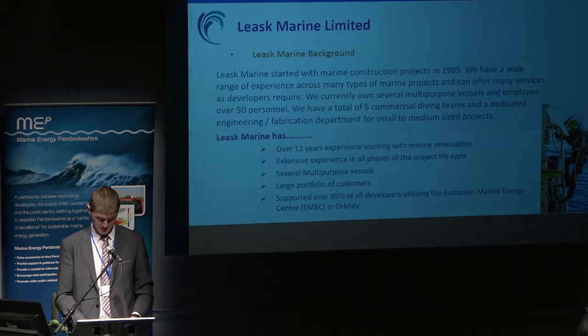Leask Marine started marine contracts and marine construction projects in 1985. We have a wide range of experience across many types of marine projects and can offer many services as developers require. We currently own several multi-purpose vessels and employ over 50 personnel. We have a total of 5 commercial diving teams and a dedicated engineering fabrication department for small and medium-sized projects.